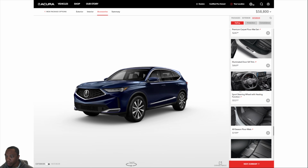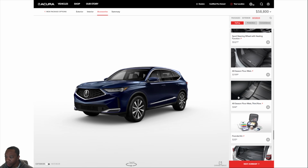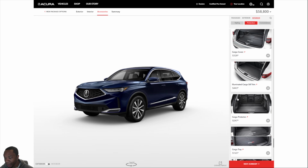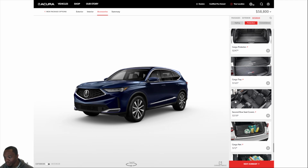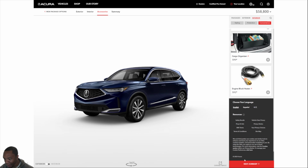You can get a sports steering wheel with heating function. So you get a flat bottom steering wheel that's heated. It's nice. All these are mats. Mats in the third row. First aid kit, cargo coat. There's a lot of protective accessories for the MDX. Illuminated. You have the cargo protector, cargo tray, seat covers, cargo net. Like a lot of goodies.